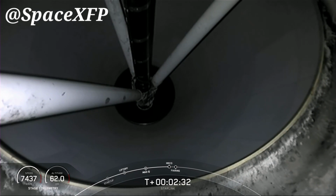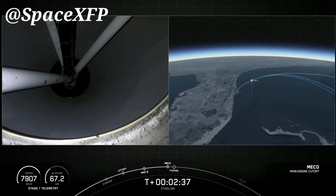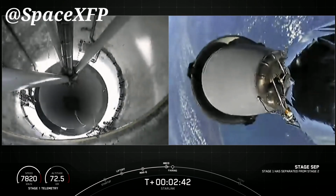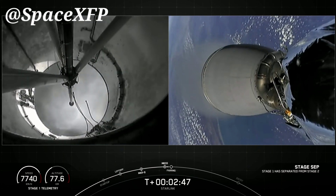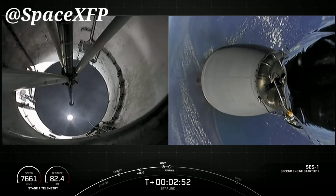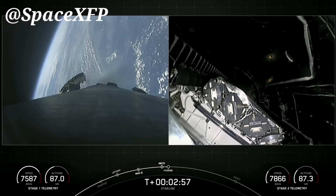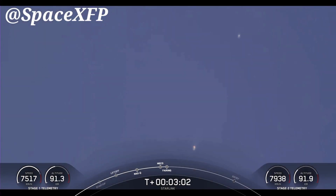MECO. Stage separation confirmed. Fairing separation confirmed. So we've had successful main engine cutoff, successful stage separation, successful second engine start on the second stage, and then also fairing deploy.